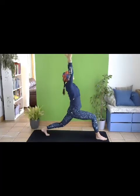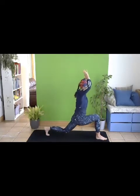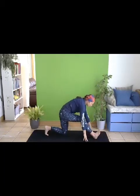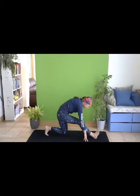And then as you exhale, slowly bring that left knee down. Both hands to the floor and then straighten the front leg. Inhale, lift your heart. And exhale, fold over that front leg. One more like that. Inhale, lift your heart. And fold.